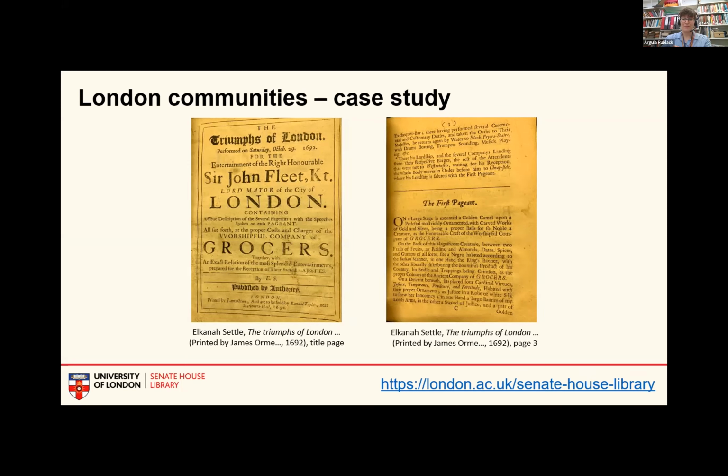In it, a presence of what may be a black person is described, and they are said to be dressed, and again I quote, "according to the Indian manner," end quote. So what appear to be members of the black community frequently make appearances throughout these different pageant texts.